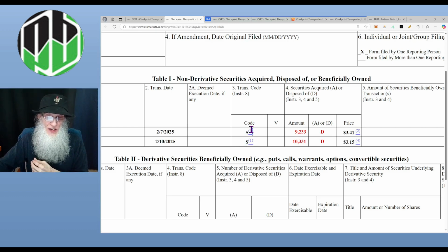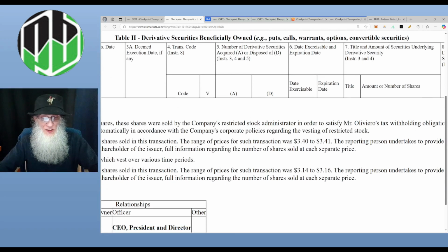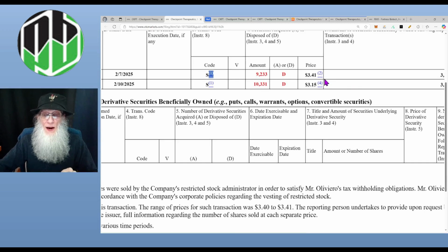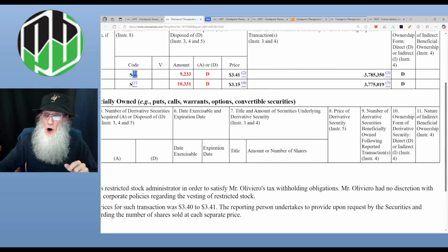As you can see, this has a footnote, and that footnote is attached right here. If you read this, it has to do with restricted shares. These aren't our regular shares. They were selling something else. But we'd be looking for a P or an S without a footnote. This would be the amount of shares right there, and then how much they paid. And over to the far right, you get how many shares they own entirely.